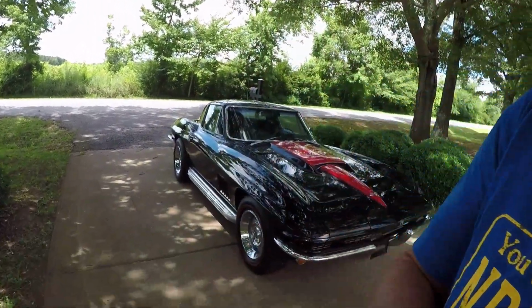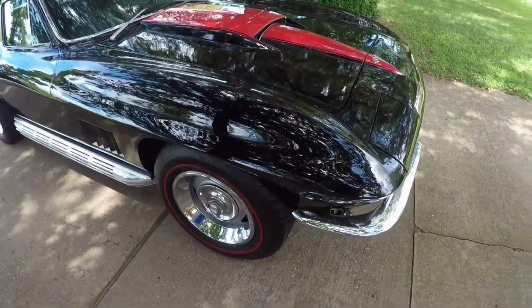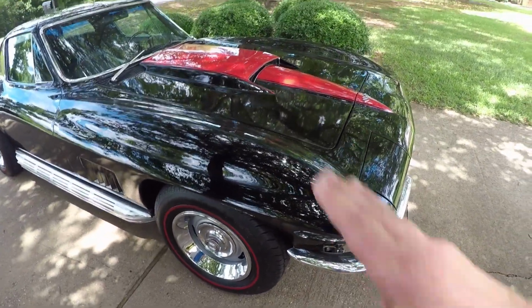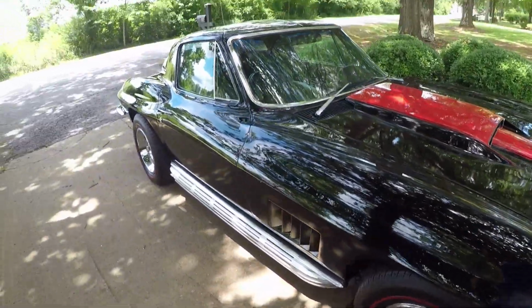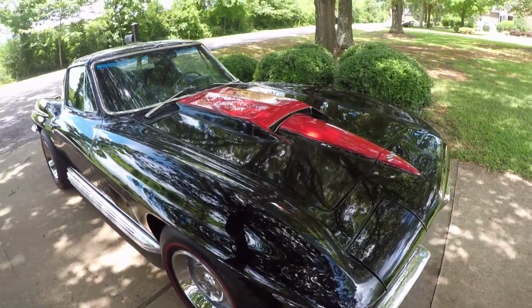All right, so let's take a look at the 1967 Corvette. What we have here is a 67 Corvette in Tuxedo black with a stinger, side pipes, tinted windows, L79 327.